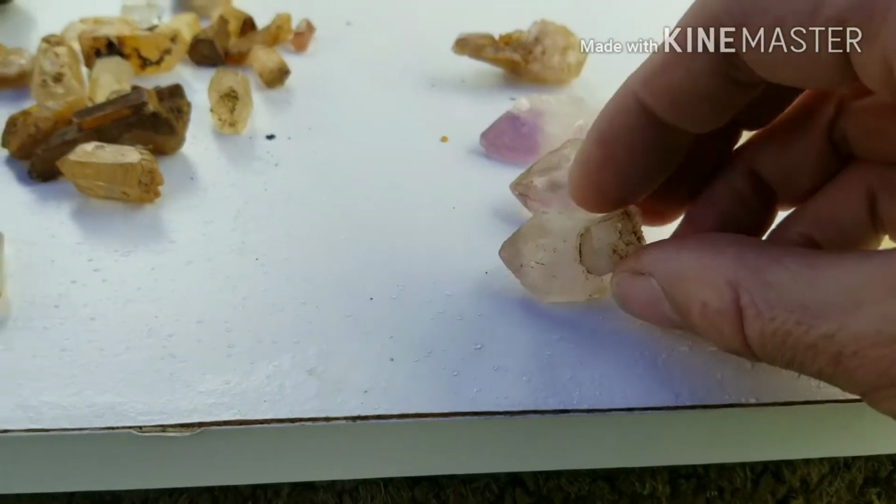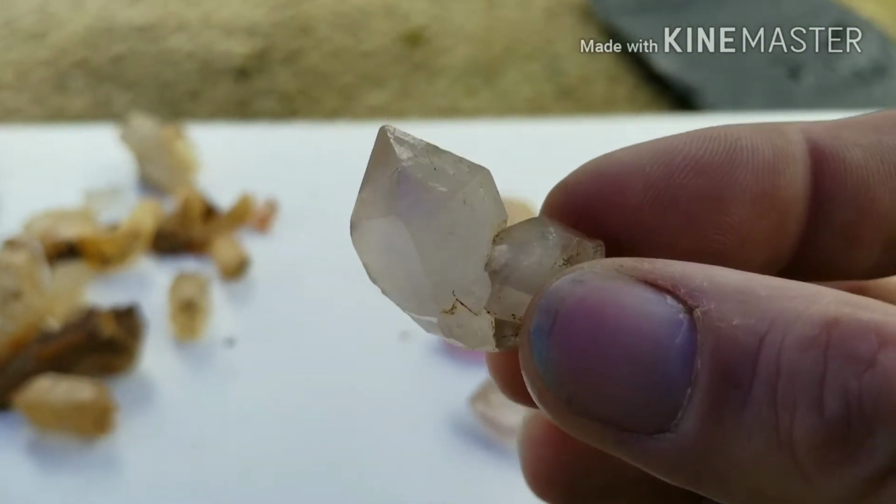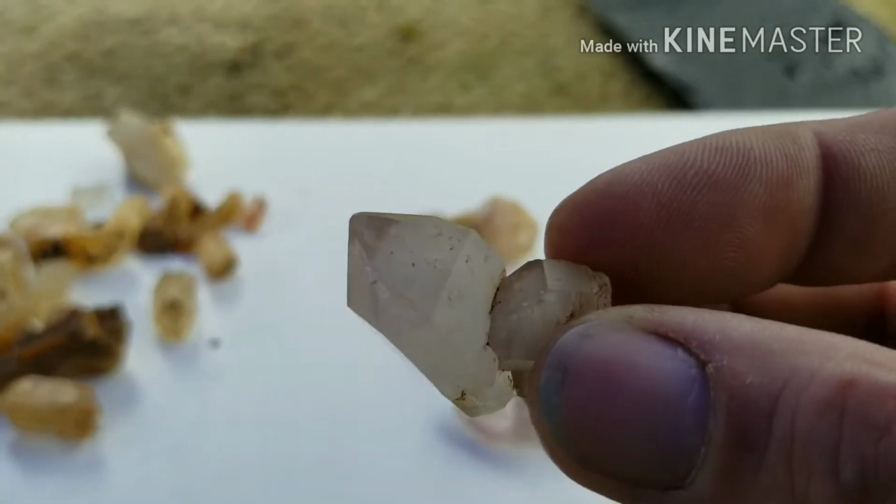And the same with this last one here. It's a little double piece. It's one chunk coming off another, and it has just a little purple ghost inside.